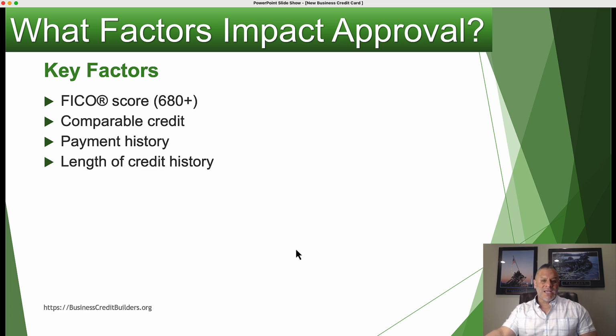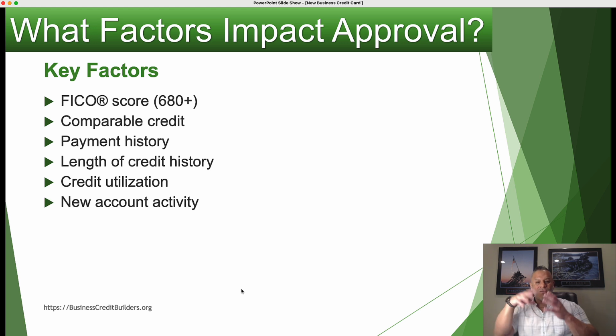Your length of credit history is important: two years or more of credit history minimum. If you have really new credit, it doesn't mean you're going to get denied, but that is a factor that comes into play when it comes to review. Your credit utilization: ideally, you want your overall credit utilization under 50%. If you don't, that's okay.